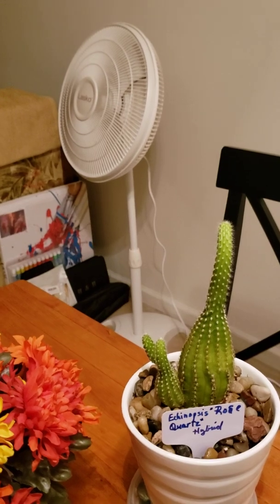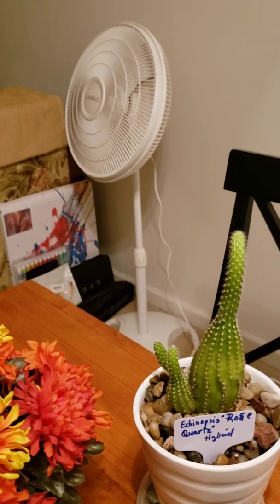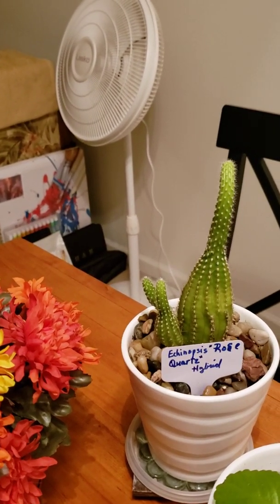But this one here will be blooming whenever it blooms. It's a blooming type, but as you can see, Echinopsis rose quartz. So we'll see what it looks like.